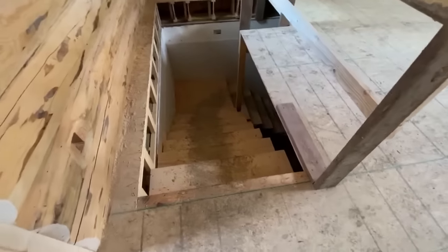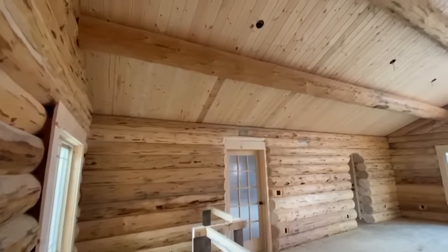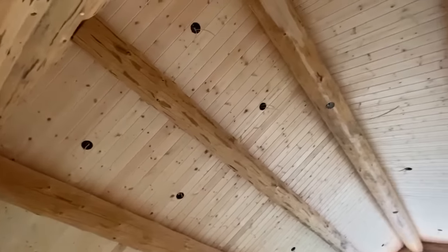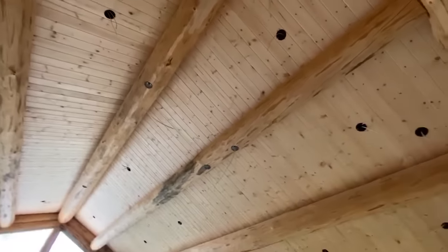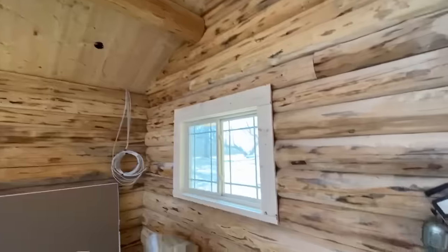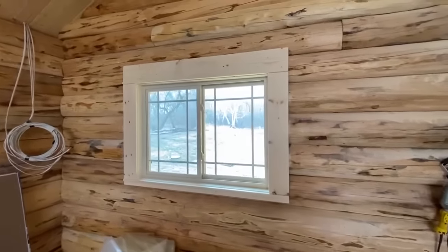That's a stairway going down. Temporary railings right there. So let's have a look around here. This is some can lights in the ceiling. That's our tongue and groove ceiling that we installed, that our crew installed. I believe this is a kitchen. And we put the windows in, put the trim on.